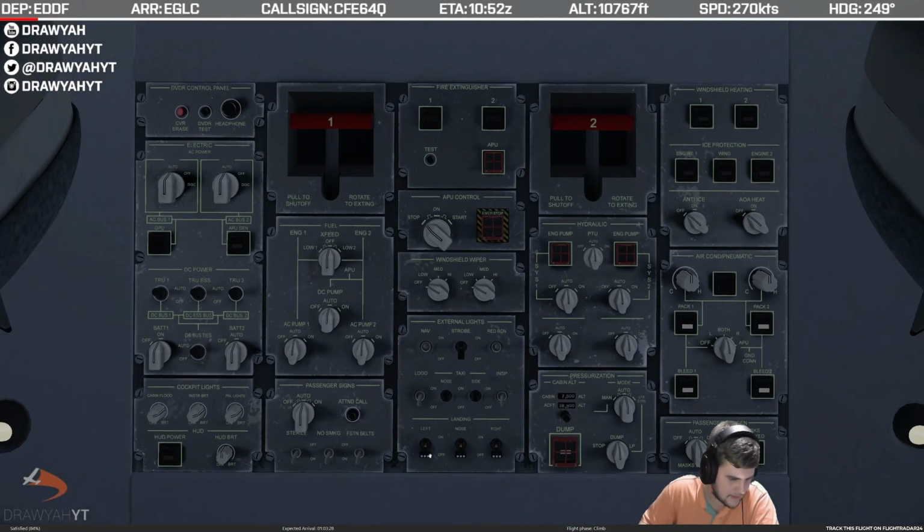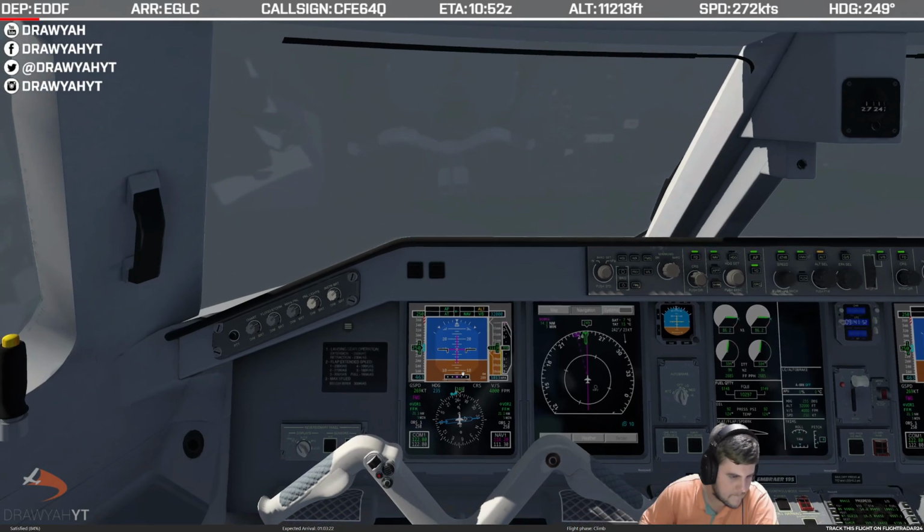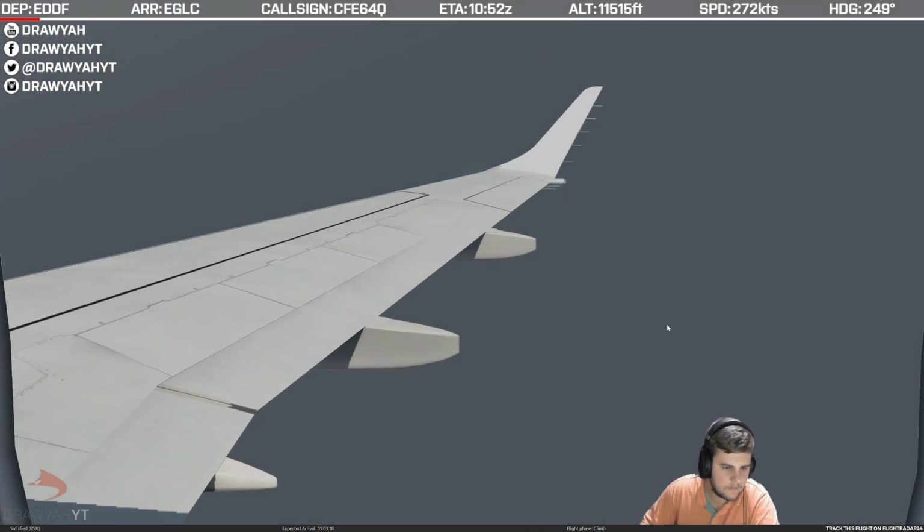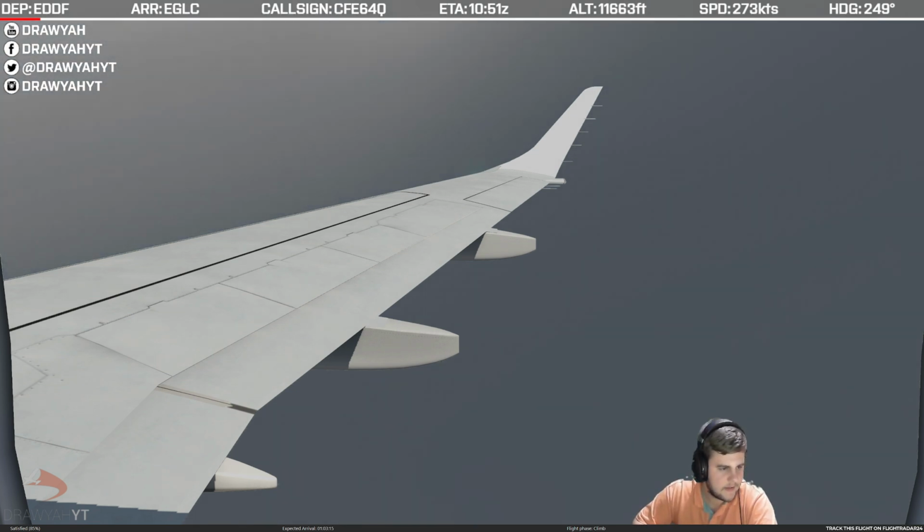10,000 feet, lights come off and then set them on. 10,000 feet. You may now turn on your larger portable electronic devices. This is also a reminder to please keep your seat belts fastened.